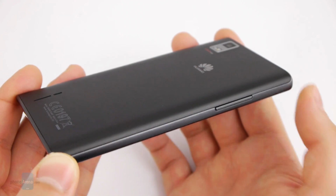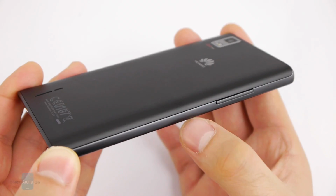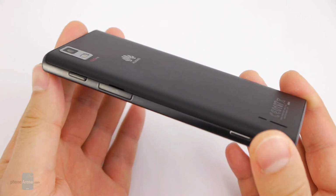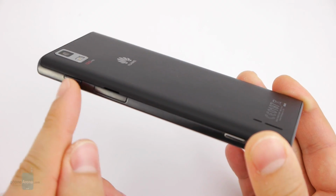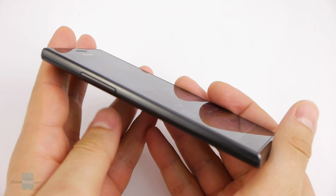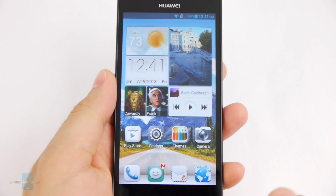The sides of the smartphone are curved towards the back. That makes the handset easier to grasp, but at the same time, this design feature may prevent the user from comfortably operating the power key and the volume buttons. This isn't really a deal-breaking issue, but it must be noted.